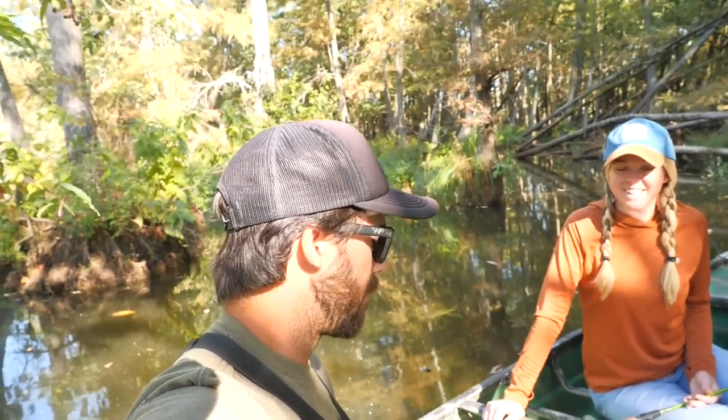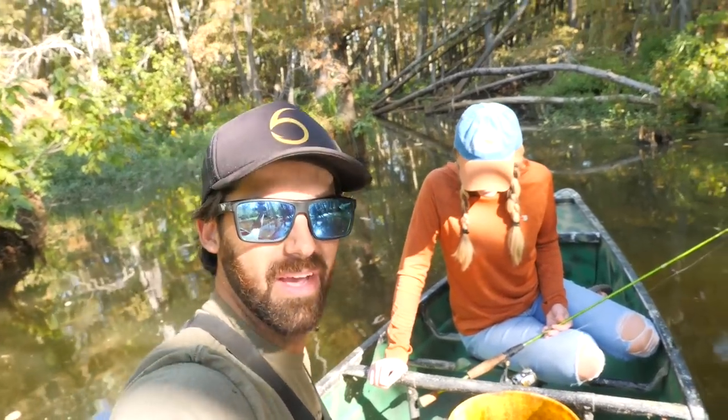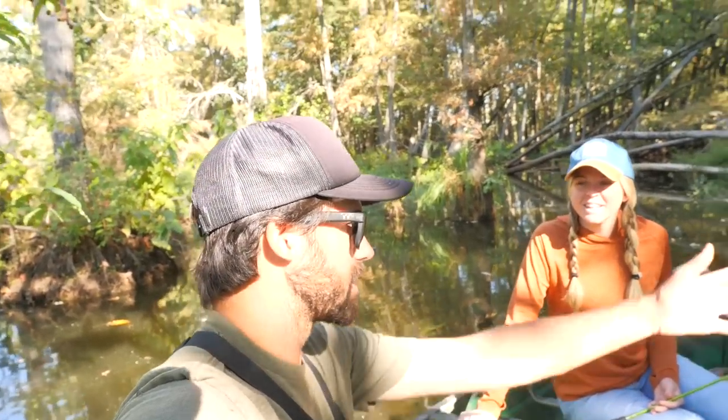Right, Jay? Yes. And we've got a bucket here that I found floating in the lake just a few moments ago. I got some water in there, and we're hoping to throw some in there so we can cook them up sometime later on. But it's a pretty cool looking spot.